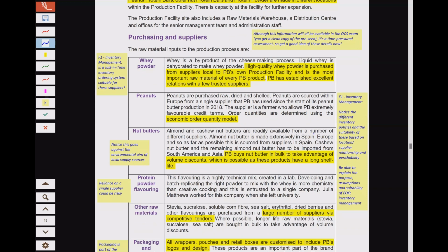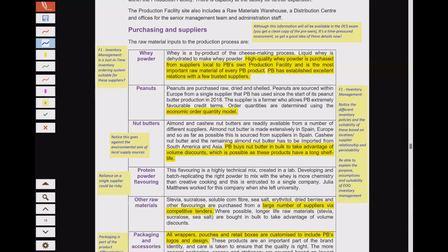Almonds and cashews have to come in from Spain, so that is in Europe, isn't it? But the almond nut butter has to be imported from South America, Asia. So that goes against their environmental policy, doesn't it? Don't know what they can do about that. They could be looking for a local supplier, pay a bit more to make that locally. And we buy it in bulk.